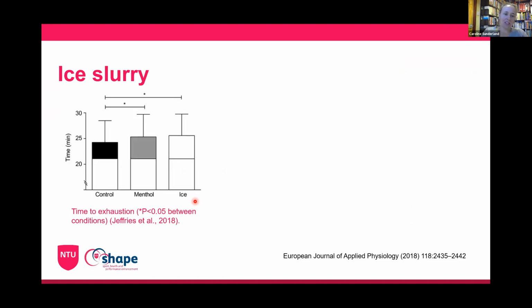So in terms of the findings of this study, here is our 85% that you can see marked upon the trial. So from their baseline, the 85% value. And following the swilling with either control or menthol or ingesting ice, you can see that performance was improved in the menthol trial versus control, and also in the ice trial versus control. And this was by 6% and 7%. So again, quite similar findings to some of the time trial performance and the results that we've seen before.